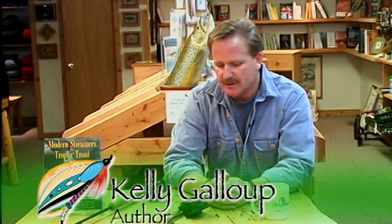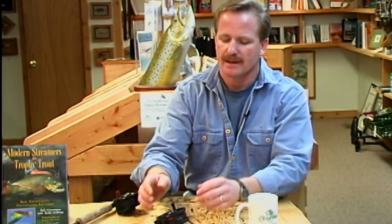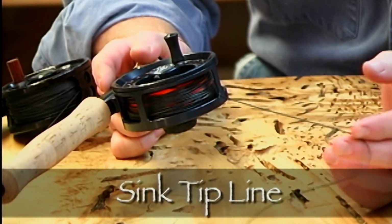Well, Colin, like you say, there's two basic types of line. There's a sink tip line and there's a full sinking line. Both come in different densities. The densities mean how fast they sink. The sink tips come in from anywhere from 5 foot to 25 foot, and some bigger actually, but for the most part you'll see that there's a 24-foot head, which is the sinking portion of the line. In a sink tip line, there's a portion of it that floats, and the tip or the head is the part that sinks, the last 5 to 24 feet.